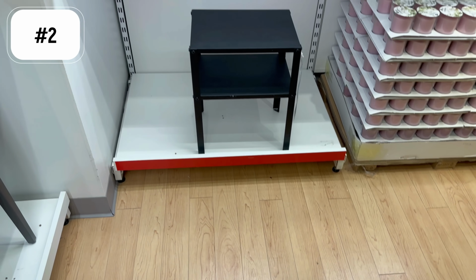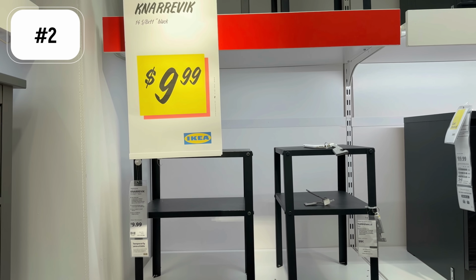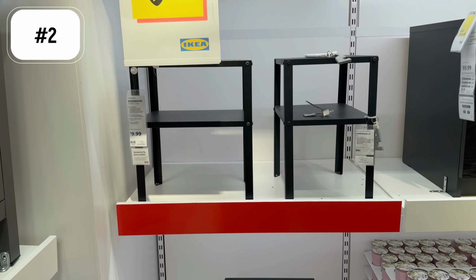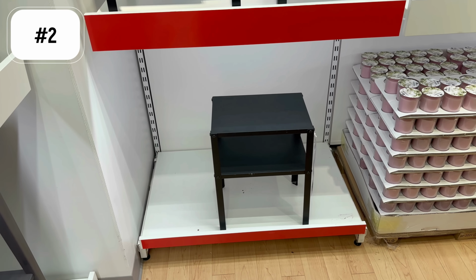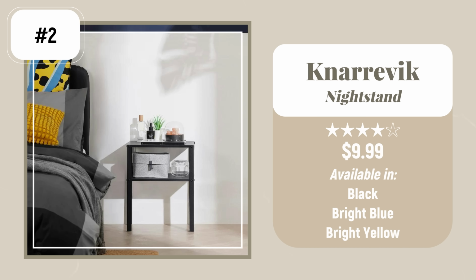It is really great. Number 2 is this nightstand. So this nightstand is actually under $10 and it has always been super cheap. And I think the reason that it is cheap is due to the fact that, what on earth do you do with it? It's very small, but it is metal and it's very well made. I would probably use this as like a makeshift ottoman.